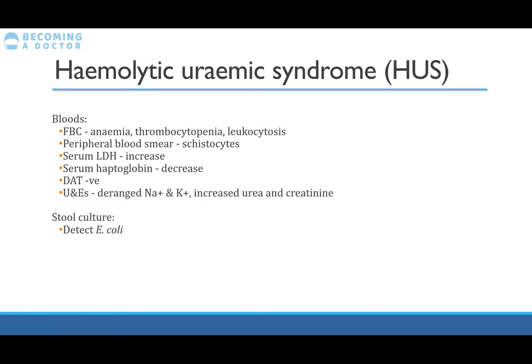And in terms of investigations and tests, on a full blood count, you find anemia, thrombocytopenia, also an increase in white cell count, leukocytosis, because you get infection, E. coli infection. And on the blood smear, you're going to find schistocytes, which are fragments of red blood cells, because it is a hemolytic anemia, so red blood cells are getting destroyed. And again, I've already mentioned this before, serum LDH gets increased in hemolytic anemias, serum haptoglobin gets decreased. DAT is negative because this is not autoimmune.